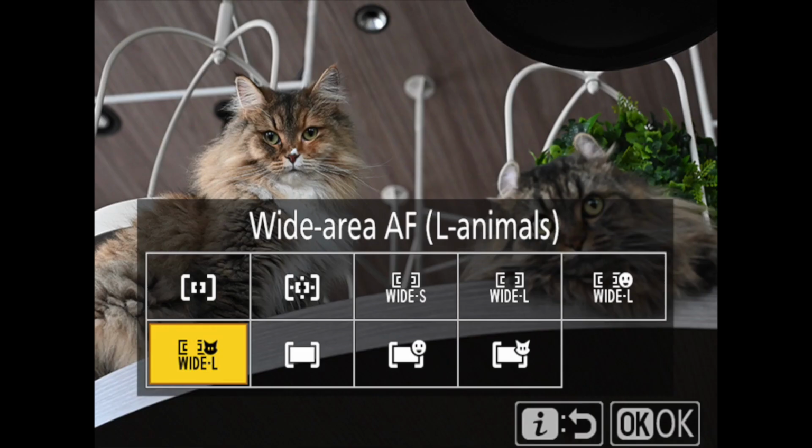The second big step is that the eye detection autofocus in normal or wide area setting is now available in video mode, a huge benefit to keep footage looking professional and sharp on the eyes. And finally, we've made the menu options more intuitive, allowing quick one-menu access to all of the autofocus options.